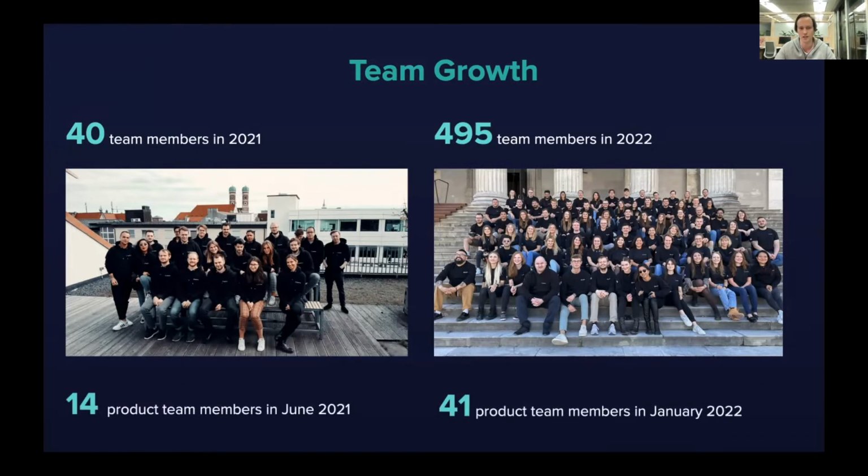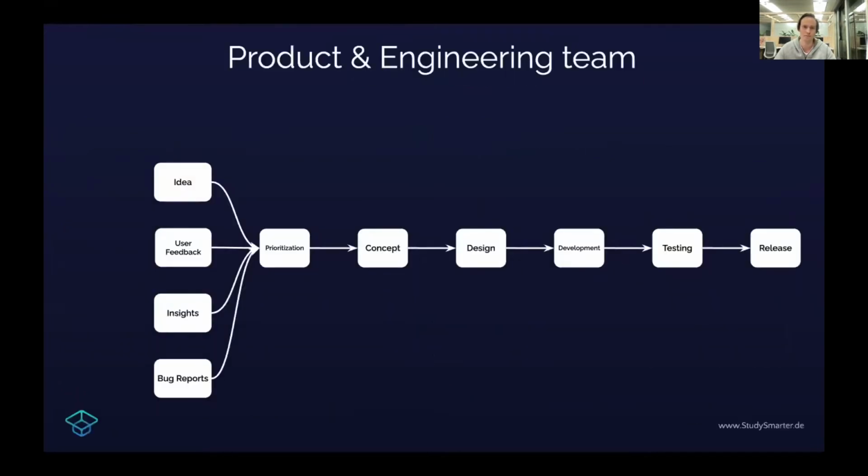When I started, there were 14 product team members. I was the first product manager, took over some responsibilities of 2 of the co-founders. And now, today, we have 41 product team members. This includes user research, UX concept, UI design, product managers, QA, and engineers in front end and back end. So we tripled our team members here.